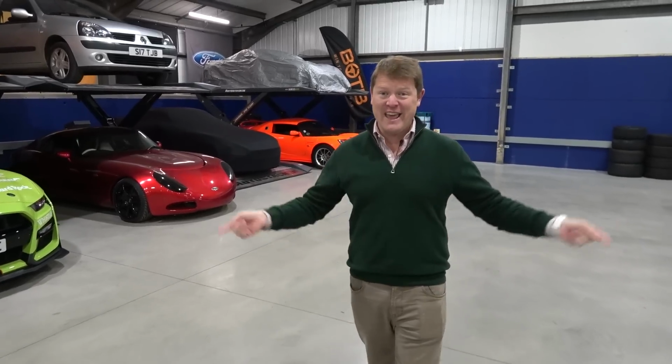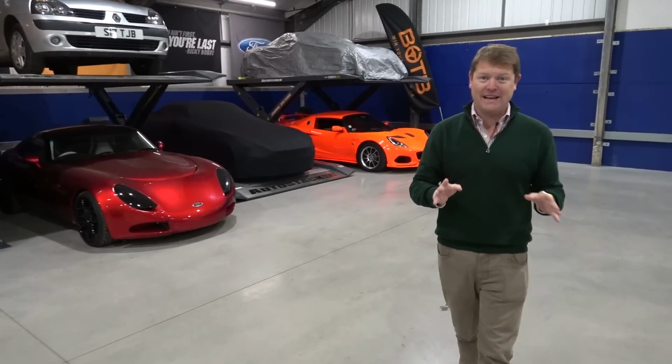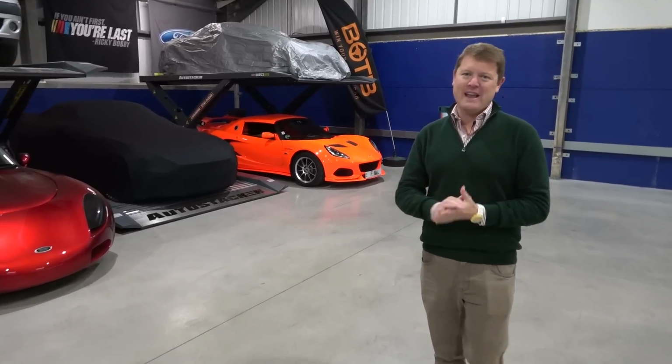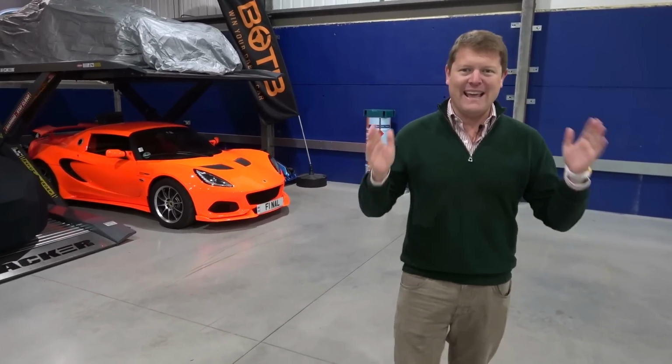We're here at the Shmuseum, but today we are heading to Hethel, the home of Lotus, because my new Lotus Emira is completing build. We're going to be checking out the assembly line, seeing my very own car as it literally reaches the end of the line ahead of delivery in only a couple of weeks. Now, it's been a long wait for the Emira. I ordered it a couple of years ago now, but it's finally about to be here.